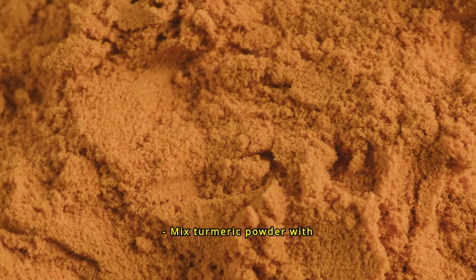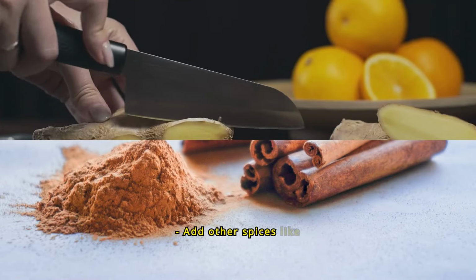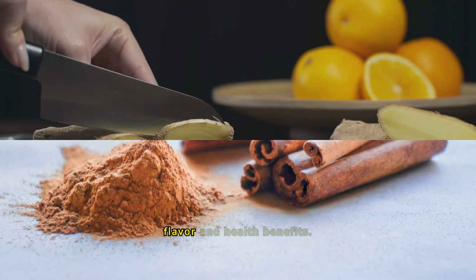Mix turmeric powder with warm milk, a pinch of black pepper, and a natural sweetener. Add other spices like cinnamon and ginger for extra flavor and health benefits.